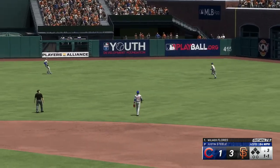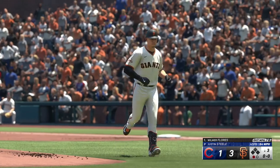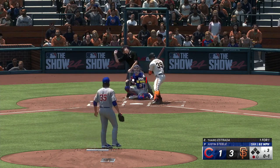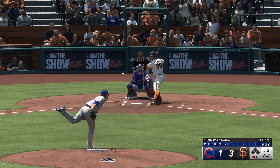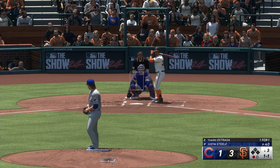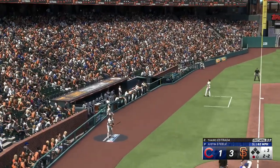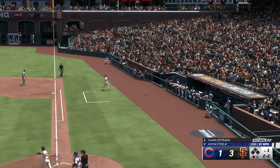Out towards right center field. Suzuki on the move. One down. Up next to the Giants, Tyro Estrada to the plate. Tyro, one for one with a single and a run scored so far. In there for strike one. And there's a ball. 1-1. That misses, and it's 2-1. Foul ball. Still 2-2 after the foul ball.